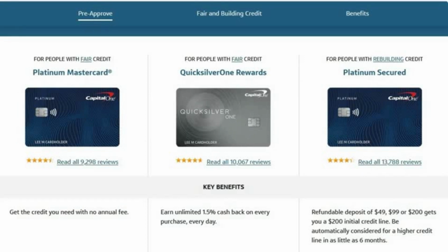Okay. And after a year, it graduated to the Platinum MasterCard and I ended up getting $500. So they gave me my $99 back and they gave me a credit line of $500. So they added another $400 or $399 to the card. So I had a credit line of $500 with the Platinum MasterCard. All right. But there are situations where the secured card won't graduate. And what that means is it'll graduate to an unsecured card, like what happened with me. Within a year, I ended up with a Platinum MasterCard and they gave me my $99 back. So now I had an actual unsecured card with Capital One.